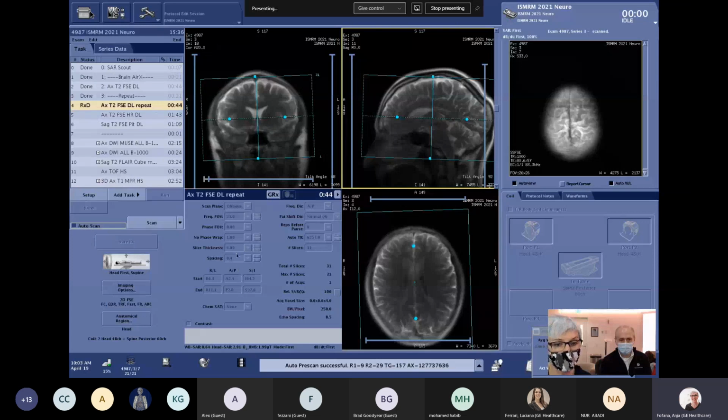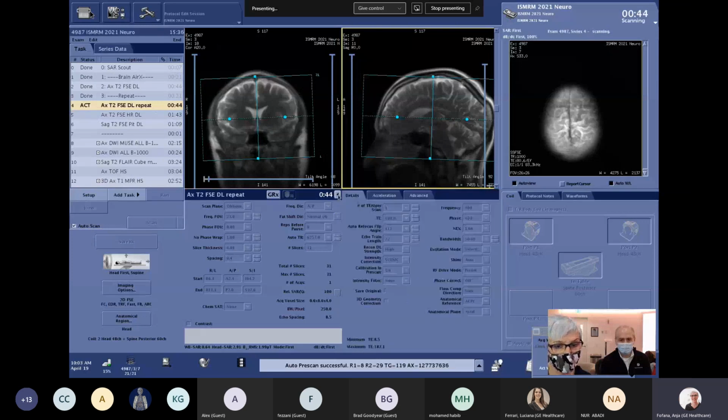This scan is scanned with 4mm slices through the brain. We still have a really decent in-plane resolution of 0.6 by 0.6. We scan only 44 seconds because here in the details page, you can see that we've selected AirIQ DL and set the strength to high, which means we remove most of the noise out of the image. So that allows us to really scan with fewer averages, still being high in acceleration. Usually when you would do that with only one average and some acceleration, you would get really, really noisy images.